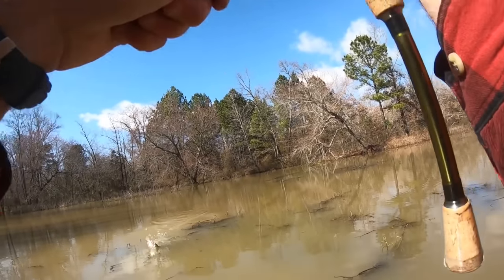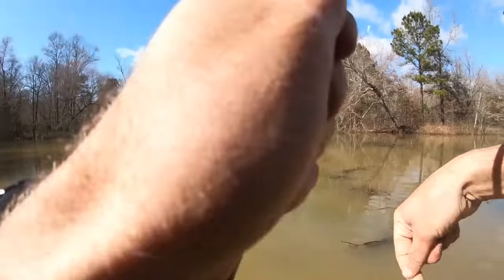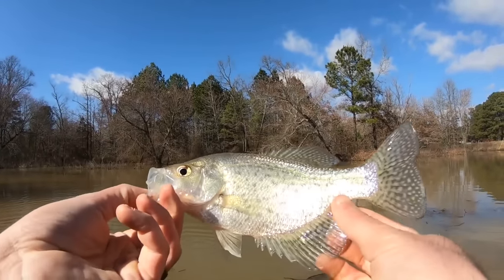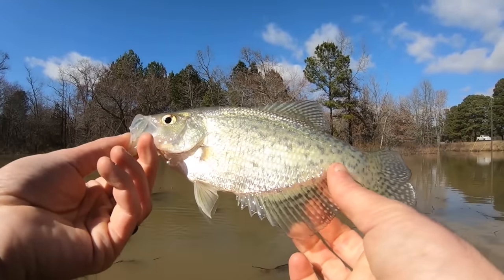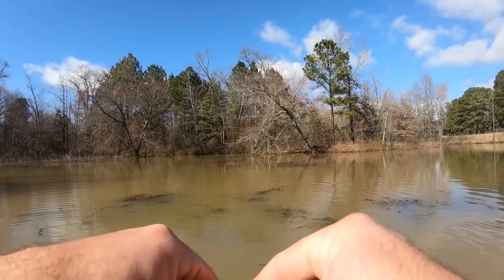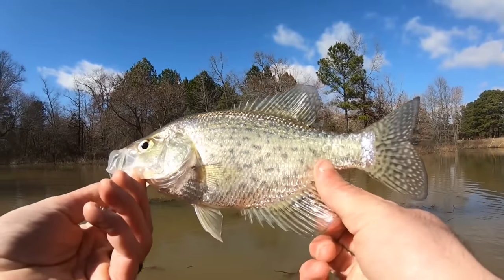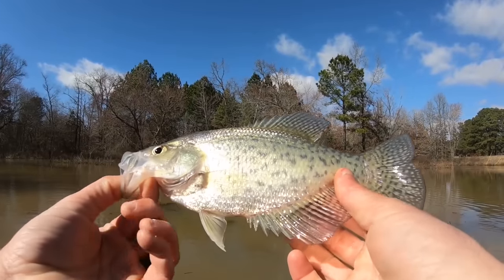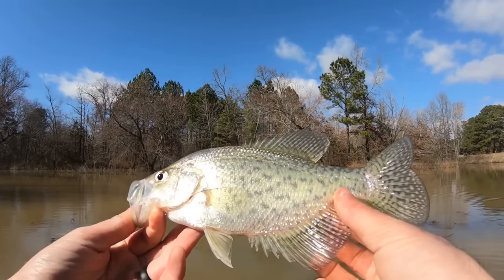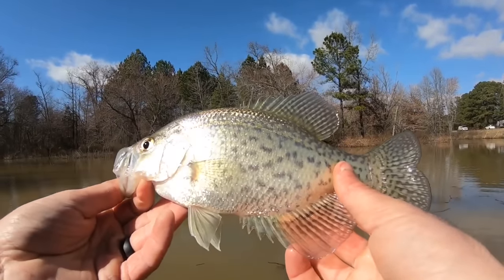Big old crappie. Woo! There we go. Finally got me a nice crappie. It's been a minute. We've been catching little yellow bass here and there. Jay caught that nice crappie right off the bat. And this is my first one of the day, and this one would definitely keep if we had something to keep them with. Honestly, we weren't expecting to catch much. We were just coming here and scouting around a little bit. But that is, I guess, our second crappie of the day. About an 11-inch fish. Beautiful fish. Let's get him back and see if there's any more down there.